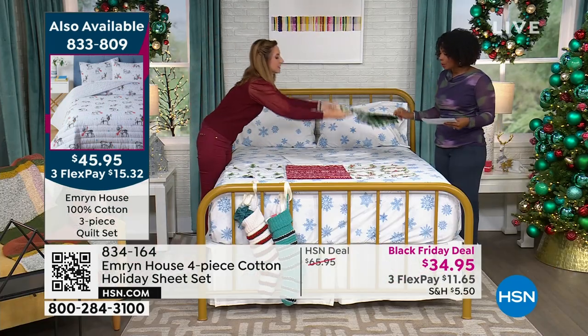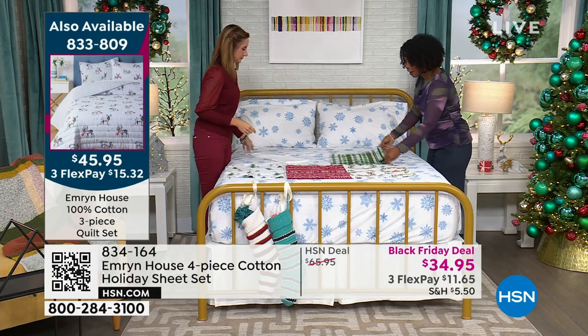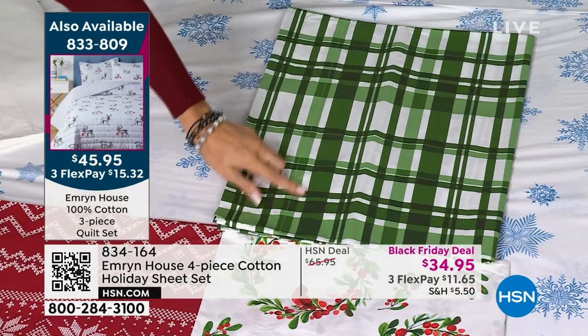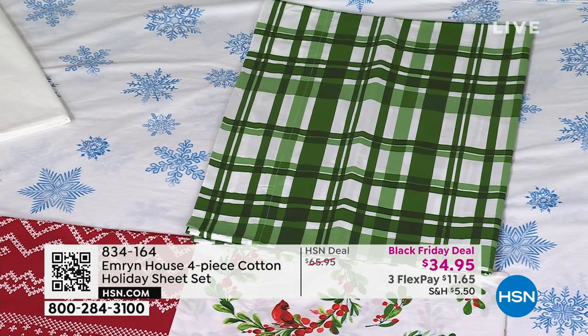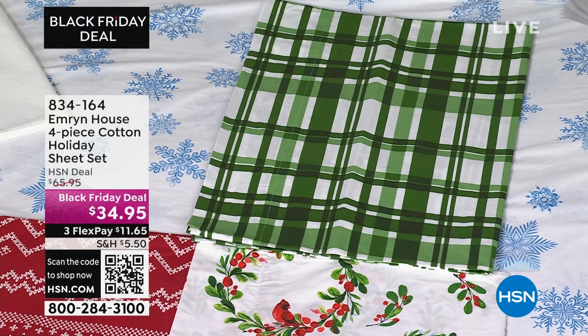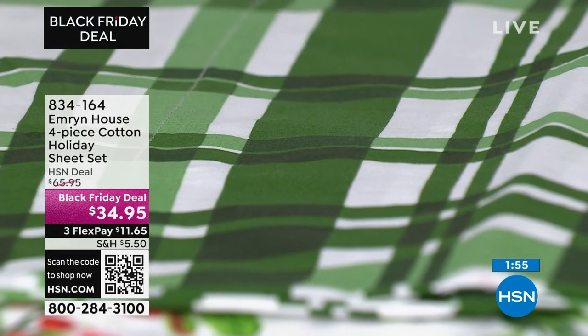And then this one is called Green Plaid. It's very much like that plaid gingham kind of look. Let me hold this one out. Look at how pretty, and look at the darker hues of the green. They're not going to lose those beautiful colors. Remember, this is 100% cotton. We've pre-washed it, so what you're seeing is the color you're getting, and you're not going to lose that saturation.